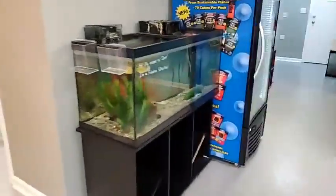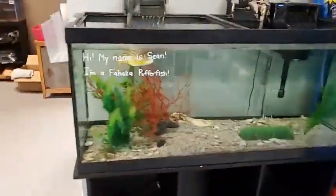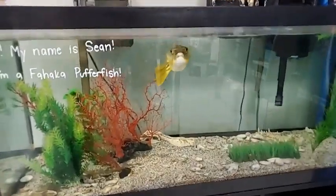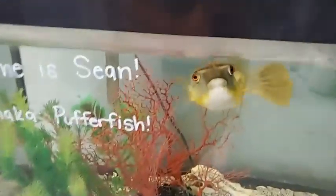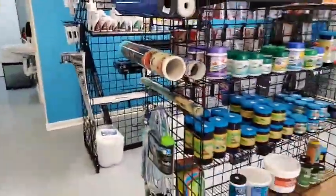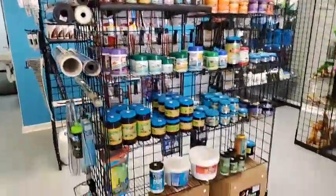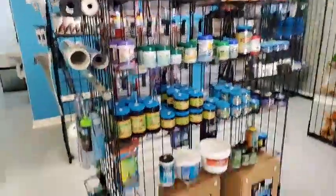Alright, there's Sean over here chilling. He's our Fahaka puffer. He is always hungry. He wants food. You're not getting it right now, Sean. I'll feed you later. Panther Grouper. Thank you, Dave. Yeah, Panther Grouper. Don't know where the Panther Grouper is, but he's in there somewhere.